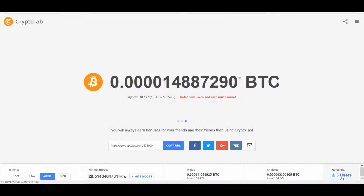You'll see down here referrals. One of these referrals is my laptop. And I just run it. I don't run it nearly as often when I'm on my laptop, but it's passive. When I'm not in front of my computer, I can click it to high, and I can actually get up to about 50 hash per second if I leave it on high. But I normally leave it on normal. Hopefully it doesn't mess with this video. But this is still running.